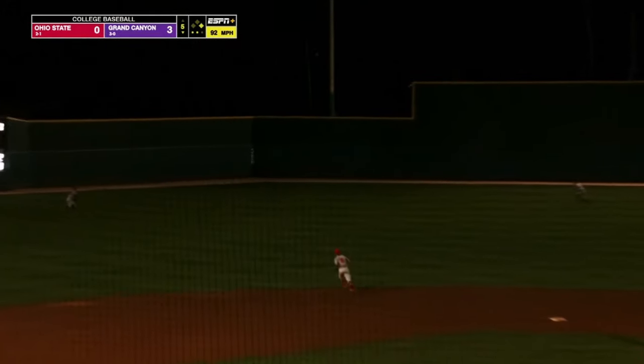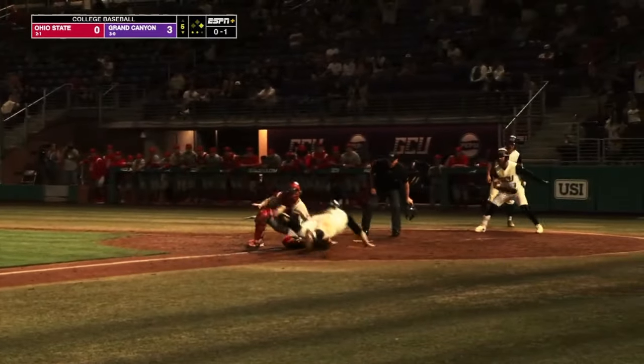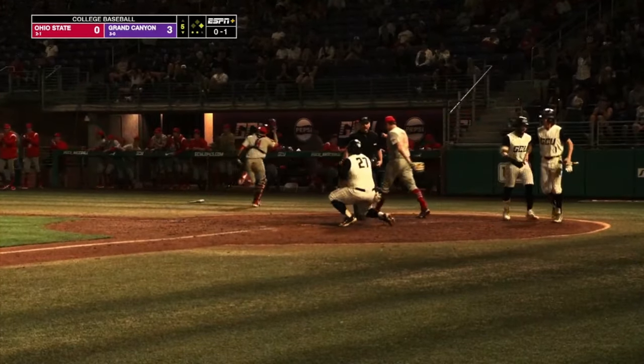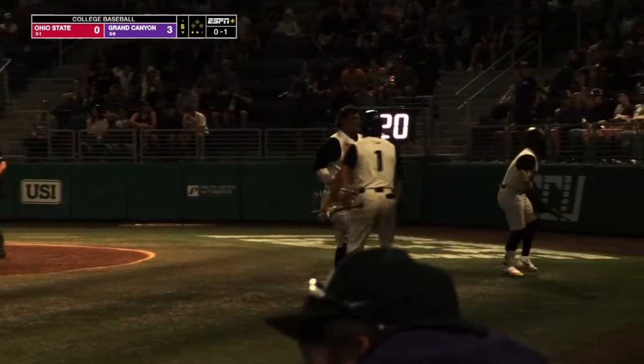That one ripped into left center field. Might go all the way to the wall. It does. York rounding second. Greg Wallace is going to send him. York rounding third. The throw by the shortstop to the plate. And they get him. York just couldn't get there in time. A beautiful relay throw, though. Geiselman with the double. But York thrown out at the plate.